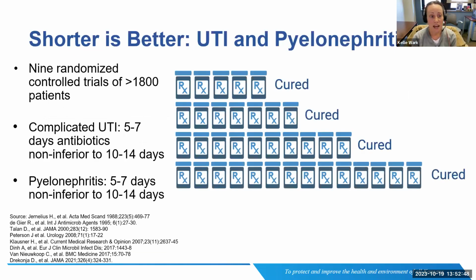So next topic for shorter is the UTI and pyelonephritis. For both of these, there are 9 trials where they looked at the randomized trials. So they compared the shorter and the longer duration. All those found comparable cures for complicated UTI with that 5 to 7 day course compared to 10 to 14 day course. So a 5 or 7 day course of complicated UTI cured as many as the longer course.